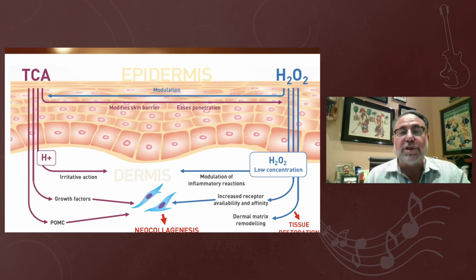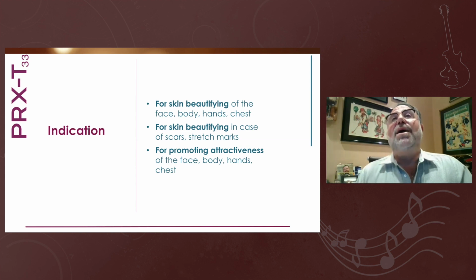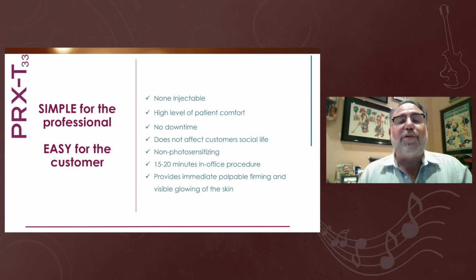cause tissue regeneration. The label indications are for skin beautifying of the face, body, hands, and chest, for skin beautifying in case of scars and stretch marks, and for promoting attractiveness of the face, body, hands, and chest. This would be in the world of a cosmeceutical type of skincare routine that we use here in the US. It's simple for the professional and it's easy for the consumer or the customer or the client.